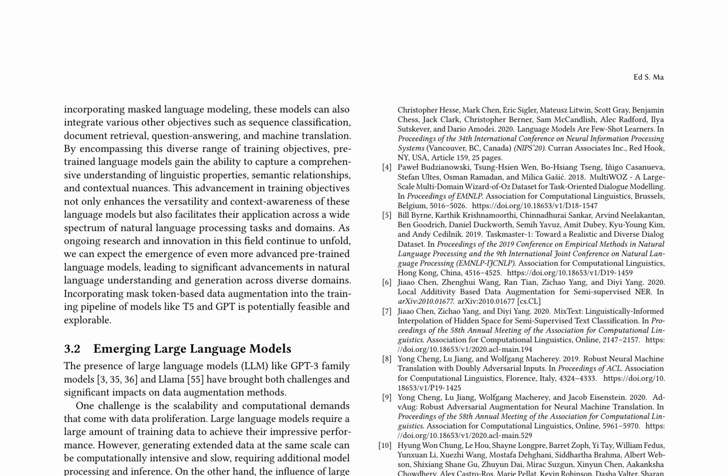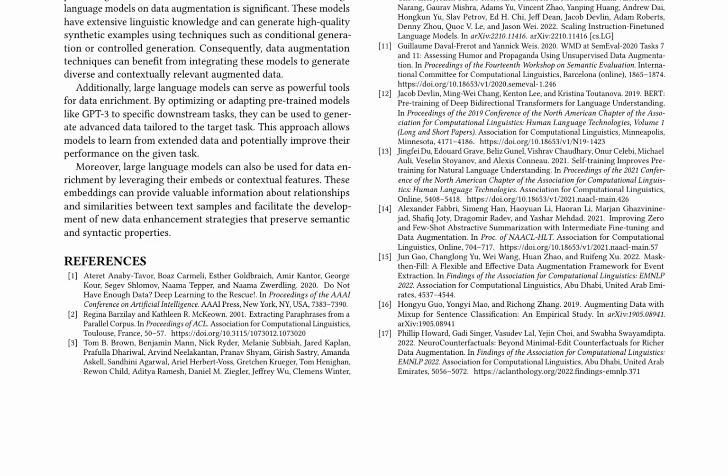Moreover, the paper discusses the effectiveness of masking-based data augmentation in improving the performance of pre-trained language models. It references several studies that have utilized this technique to achieve state-of-the-art results in various NLP tasks. The authors also emphasize the importance of incorporating these augmented data into the training process to enhance model performance on downstream tasks.